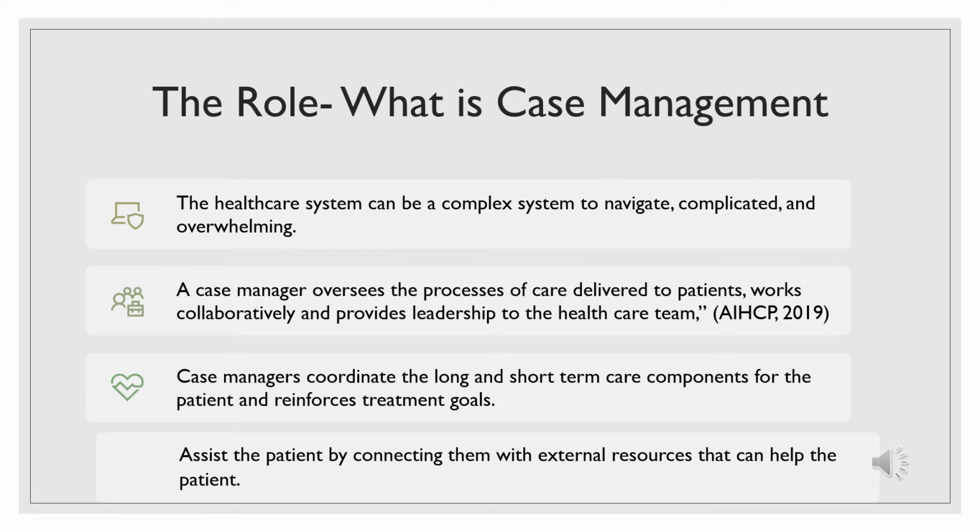It works collaboratively and provides leadership to the healthcare team and is committed to the organization goals, whatever those goals are.